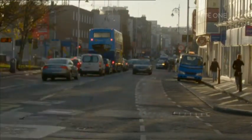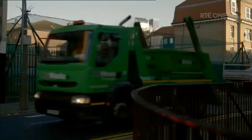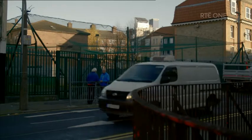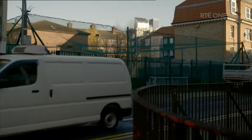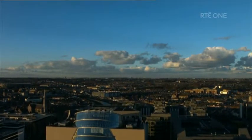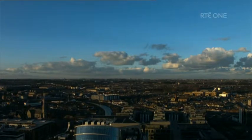To get an idea of the nature of the challenge, I spoke to building energy expert Michael Hanratty. We carried out a study on the whole stock of the north side of the city. There's 130,000 apartments and houses on the north side of the city, 300,000 people living there. So what we did was we used a variety of different data sources to establish exactly how energy efficient the housing stock is today. And the average building energy rating of the housing stock in that area is a D2, which would be very similar to the national average.